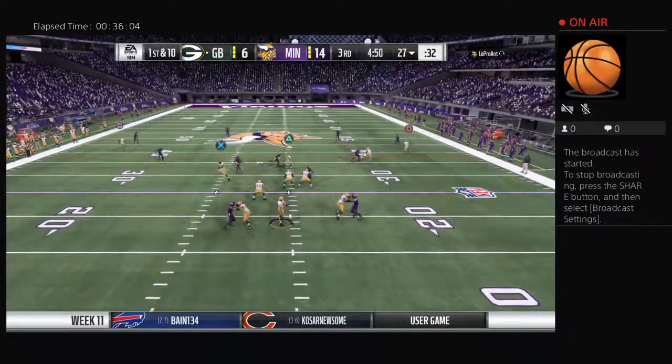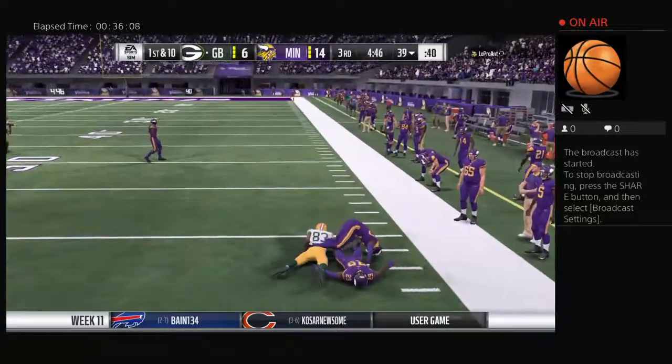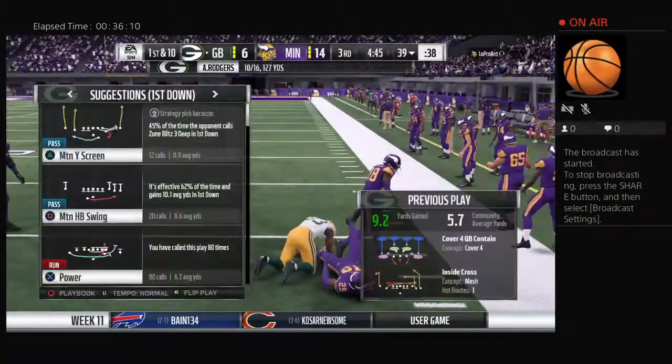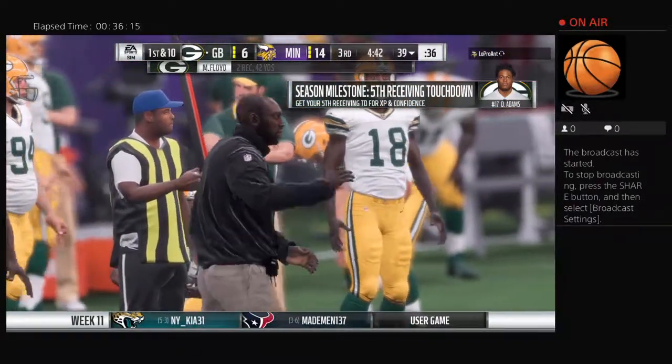Throwing on first down is Rodgers. He hits Floyd on the right, and he gets this one just shy of the 40. They'll mark him down at the 39. 12 yards there as they move the chains.